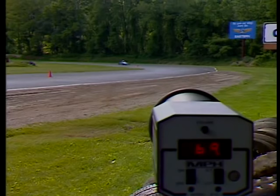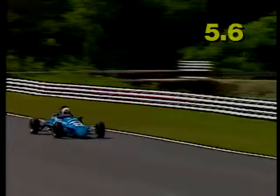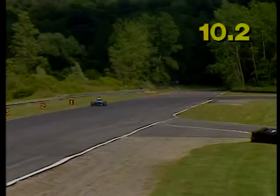Let's try the straight again. This time, John drives onto the straightaway using the maximum cornering ability of the car on the same path he's been on. And using 100% of the cornering ability, he does get the entry speed onto the straight up to 80 miles an hour. It should take him less time to finish the straightaway. It does. It's down to 10.2.